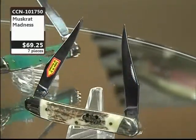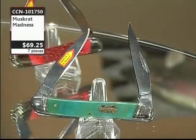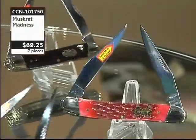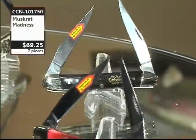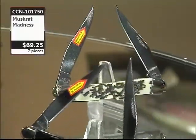so $69.25. That is your sale price. Order quickly. Call us as fast as you can if you want one of these. Look at the slanted bolsters also that they did on these. Rockwell tested 56 to 58 because they are Steel Warrior pocket knives. You get that Rockwell testing every time with those Steel Warrior pocket knives.